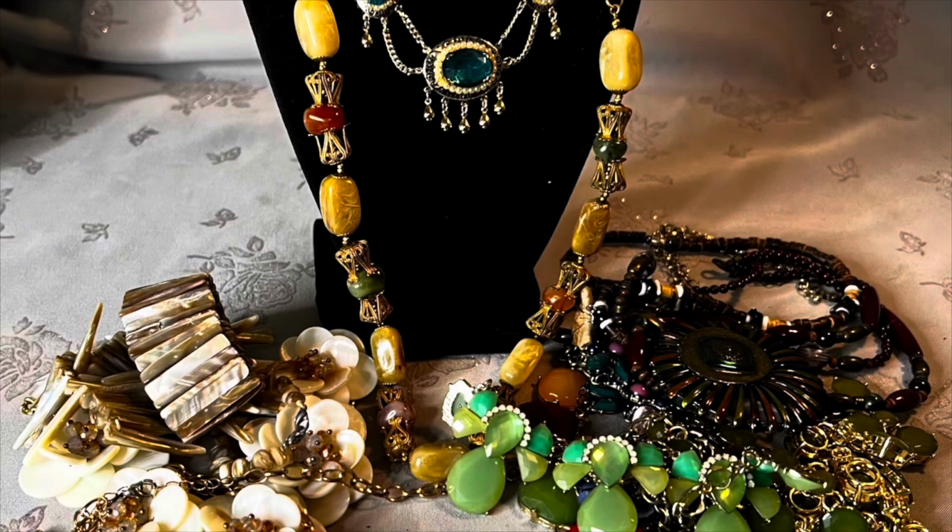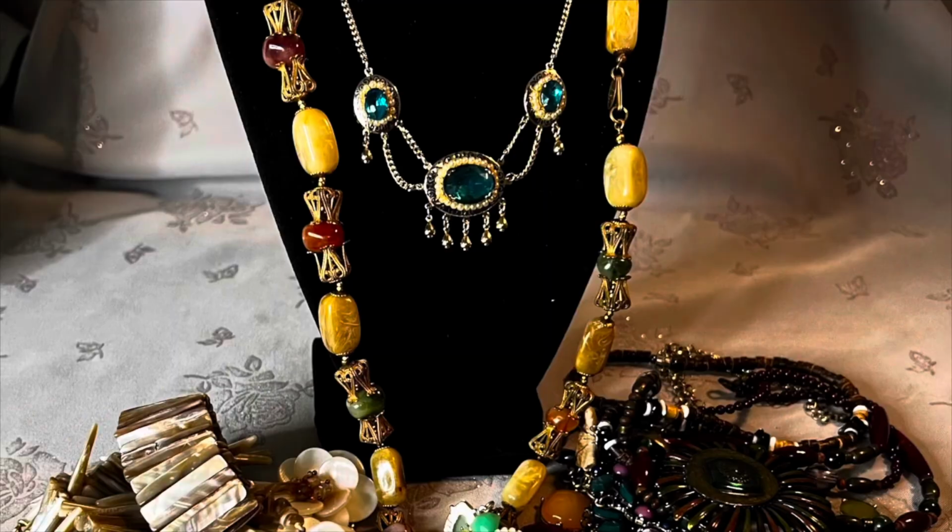Today's jewelry haul was a really good one. I found some really beautiful pieces, and of course the Haskell piece.